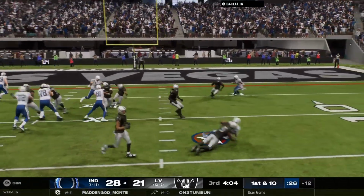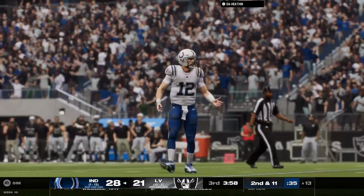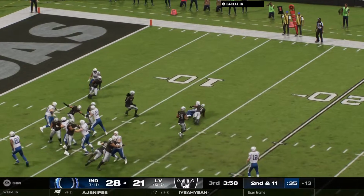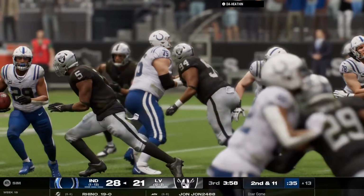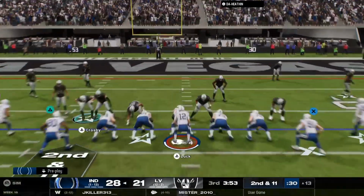Now a handoff to Taylor. And he's caught behind the line for a loss. This is one of those situations, Kate, where I watch the body language of the running back because it'd be very easy for him to raise his hands up, look to the sideline and his O-line and go, what am I supposed to do there? There was no time at all to try and escape and react. Instead, it goes backwards. Back to the line they go. It's 2nd down.